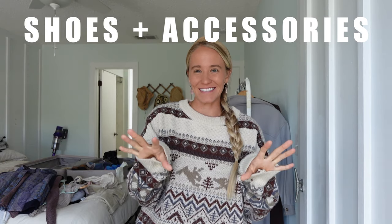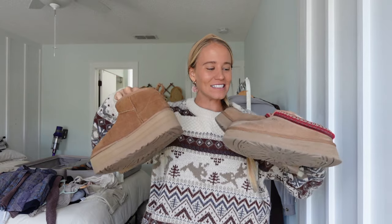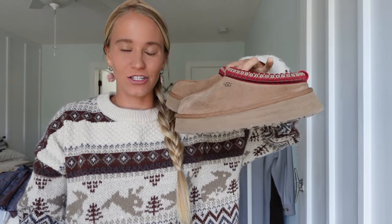And then last but not least, I wanted to show you guys, before we pack toiletries, what shoes and cute little accessories I'm bringing. So first up, we've got our Uggs. This is last year's purchase. These are the little platform Tazz Uggs. I wear them every day, either with socks or without socks. They're just so cute with shorts, with jeans, with literally whatever. Obsessed with them. Linked on my LTK. There's also an Amazon dupe going around that I'll link as well.